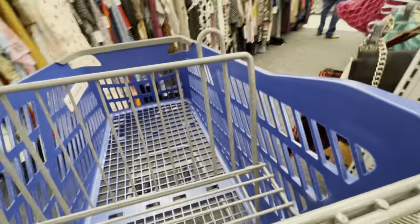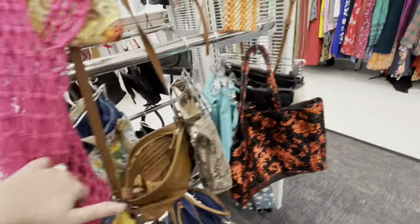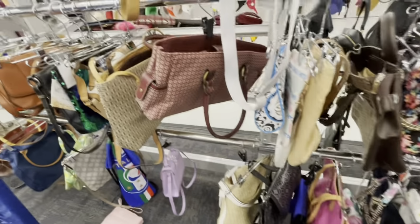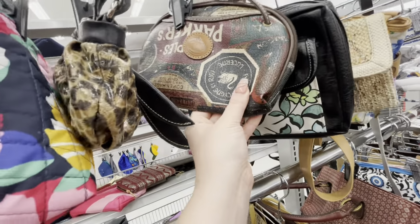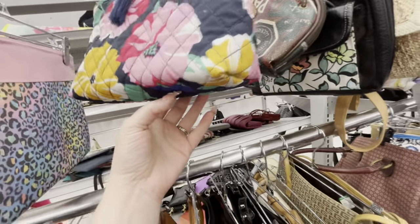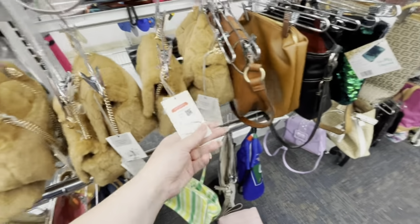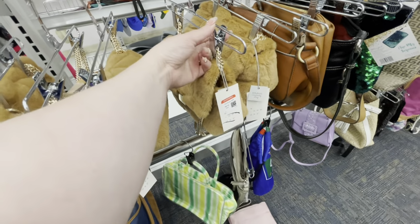Okay. Let's look down this purse side. Look at the purses. The time before, it was like packed. Rosetti. Oh, they hung up a bunch of these. They are $5 still. Oh, and they're red. So they're actually $2.50. Okay, I think I might get a few of these.